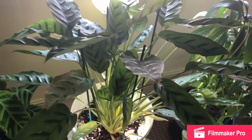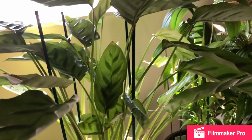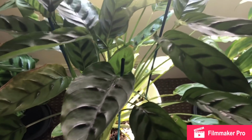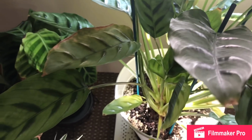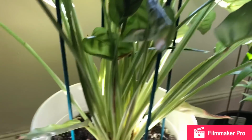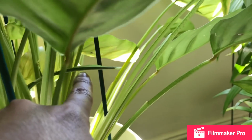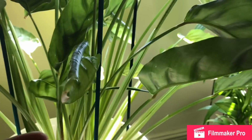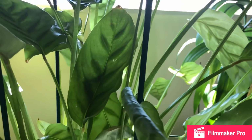Yeah, so that's that. Up here is a Calathea leopardina. It's one of the first Calatheas I've got. It's doing well now because it's getting some brightness, and the browning leaves are not as much as before, which I'm very pleased about. It had some yellow flowers before, inside these stems, in between the stems. I can see a new leaf. Oh, it's awesome. I've not seen a new leaf in ages, and this one is about to fully unfurl. That's great news. I'm very happy.